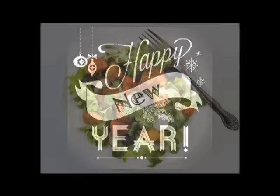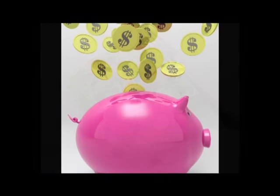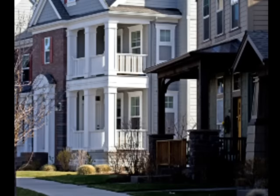Every year, we make our New Year's vow to lose weight, save money, keep contact with family, and so on. Why not make a resolution for your home? Get a jump start to the coming New Year.